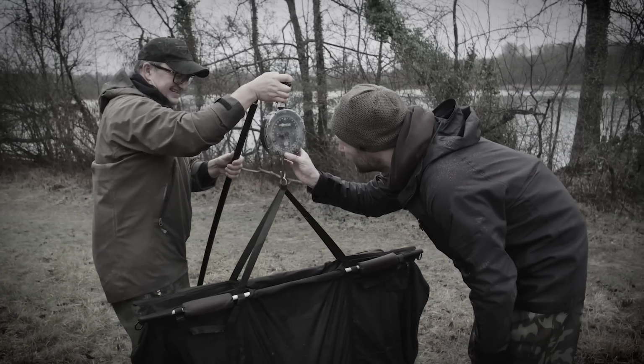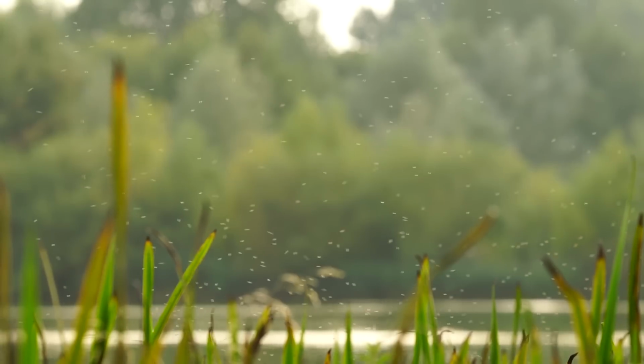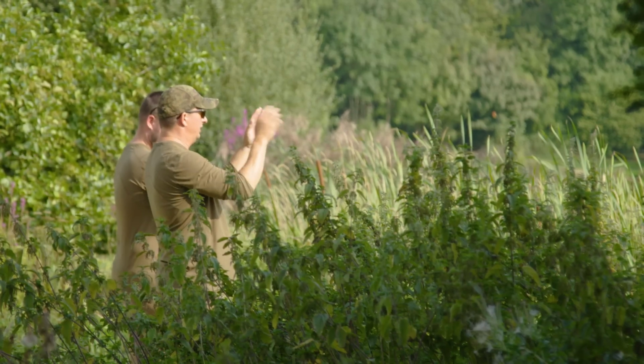So yeah, it's always good to fish with people you don't fish with a lot, because you see new things that they're doing, little tricks, like gluing the maggots on the top of a zig. I'm going to add that to my armoury. You can't fail to learn from people that are as dedicated as Loz is.